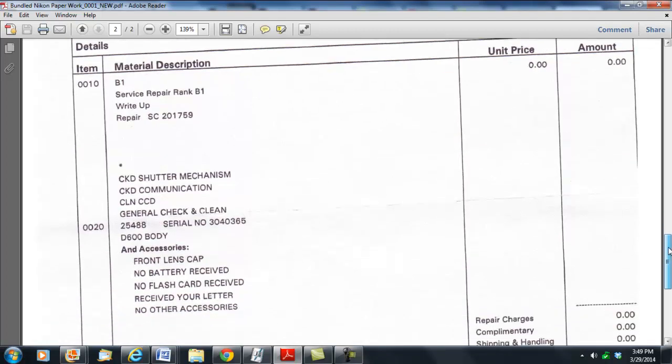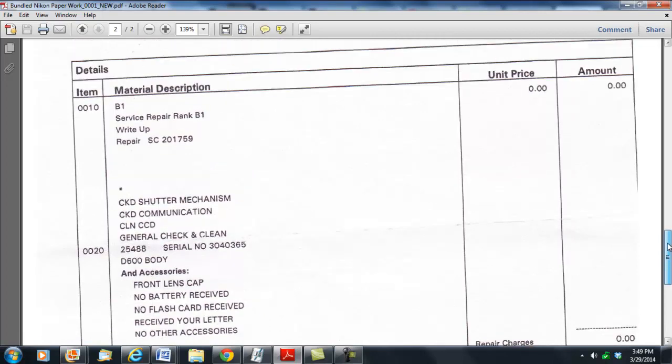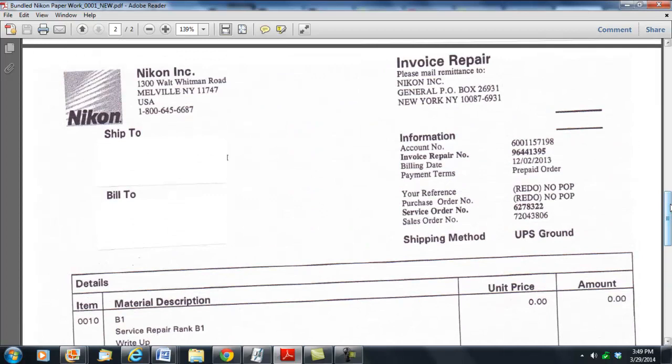It came up as an error code, and I'll show you that image in a second. This was the second repair they made. They did a general check on it, and they weren't able to duplicate the problem of the mirror locking up. I guess it just happened to me one time in the field, and some other people reported on the internet that they've had mirror lockups as well.